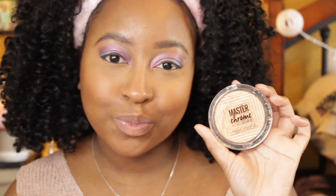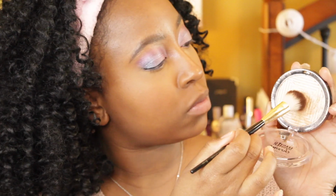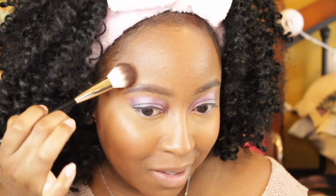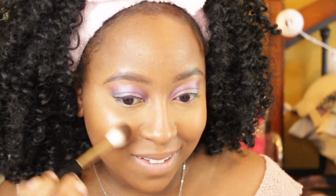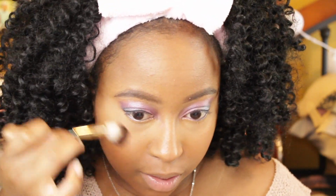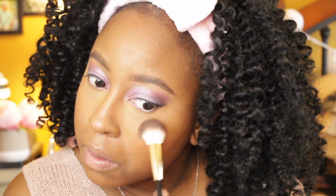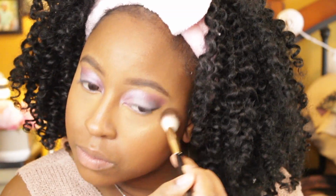Ooh, I was ready, y'all, singing that Jenn A. I got my Master Chrome highlighter. I said I was off highlighter, but obviously I'm not because I was so excited to put it on. So put your highlighter on, go with the other side of your brush and blend it out. That's how you get a natural highlight. If you don't want that big streak across your face like Shay used to wear in 2016, do that. That's my new trick.